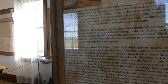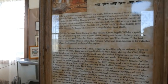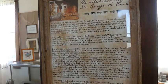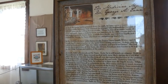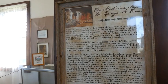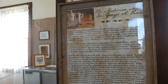This school has a lot on Dr. Tann and a lot of information on Dr. Tann. And this, if you've read any of the books, Dr. Tann was their hero. He saved them whenever they got sick and contracted malaria, and Dr. Tann treated them. Their dog went out into the prairie and found him and brought him home to them. So Jack and Dr. Tann saved them.